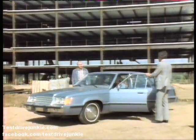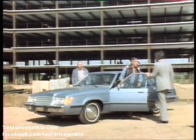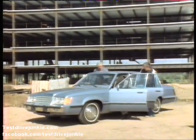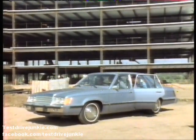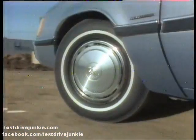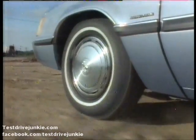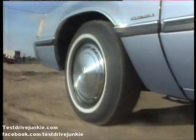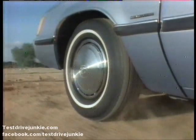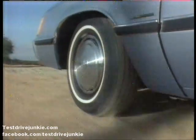Yet it's on the road where the LTD really shines. Engineered for a smooth, quiet ride, the only real way to appreciate it is to drive one yourself. Primary responsibility for the smooth ride is the innovative use of gas pressurized front struts and rear shocks, similar to the type used on the Lincoln Continental.